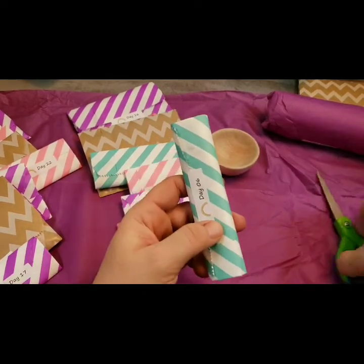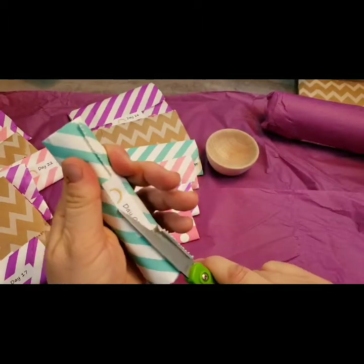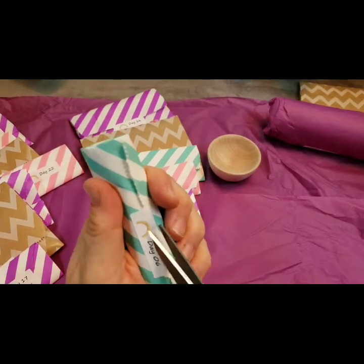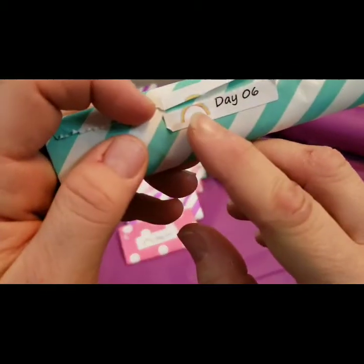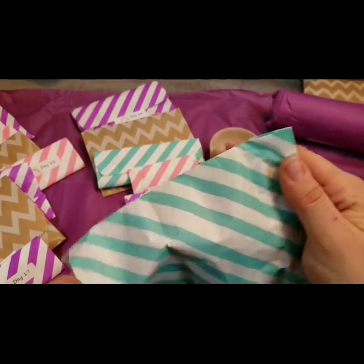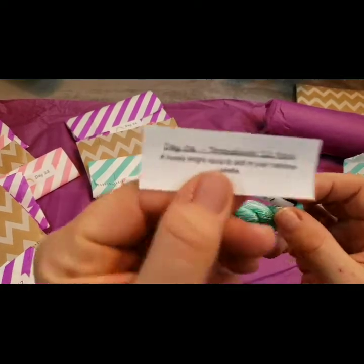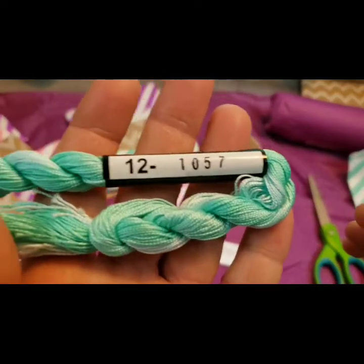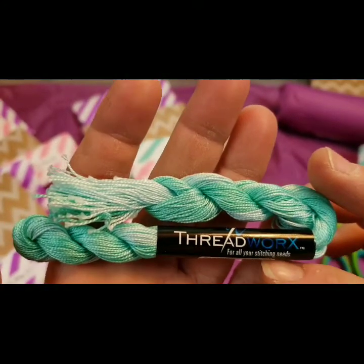Let's check out day number 6. If I can... I don't know, all of a sudden my hands don't want to work. Cute little rainbows on her stickers. They already cut through it, you could say. It's a cute little rainbow. Ooh, that's a pretty pearl cotton. Threadworks 12 Pearl, a lovely bright aqua to add to your rainbow palette. It is a very pretty color. It is kind of unicorn, if you think about it.